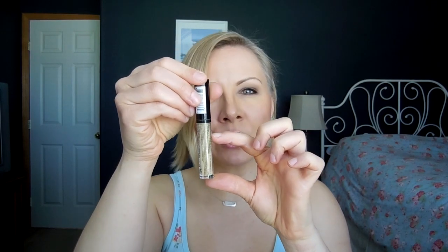Okay, third. The NYX HD Photogenic Concealer in yellow. I love this thing. I have used it quite a bit and I still have a lot left. I would say I've probably used about a quarter of this now.